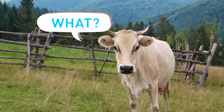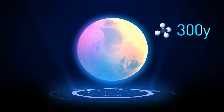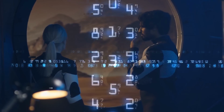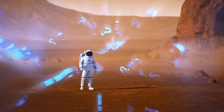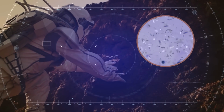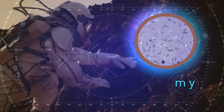However, scientists think that methane was stable in the Martian atmosphere for about 300 years. And then, in 2006, the methane almost entirely vanished from the red planet. And it happened 600 times faster than the researchers' model accounted for. The question? What or who generated the gas, and where did it go? Another Martian mystery is microbes that might be sleeping beneath the surface of Mars. There, they might have been protected from the harsh radiation coming from space for millions of years.